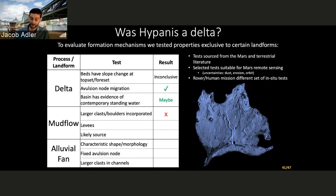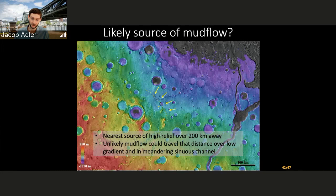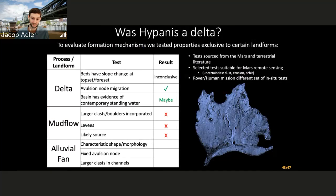And I'm going to skip over the levees test because it was clear from our observation that we didn't find any of those features. What's interesting is that for mud flows, one would really want to see a likely source for that mud flow to originate if Hypanis formed that way. And so the nearest source is over 200 kilometers away before you get any sort of relief to trigger the mud flow. And then a mud flow would have had to travel down a sinuous channel, Hypanis Vallis, with a very low gradient for over 200 kilometers. And so I think it's safe to say that it's unlikely that Hypanis was formed by a mud flow.